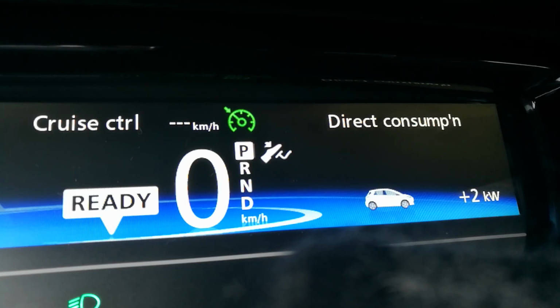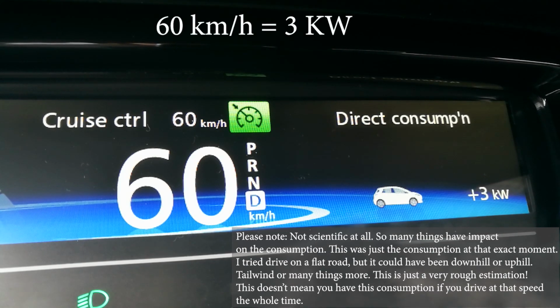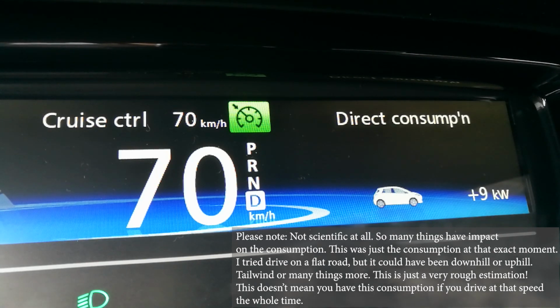You can see how much the heat takes. 2 kilowatt. Have the heat on full. Right here. Going 60, heat is off, 0 degrees. Doesn't take a lot to do that. 3 kilowatt. Here we go.